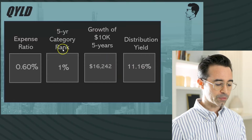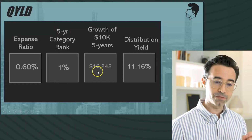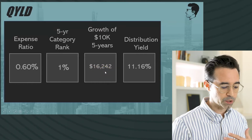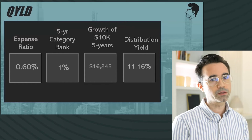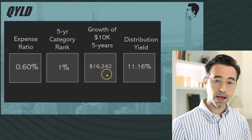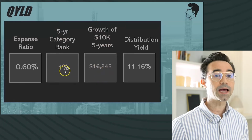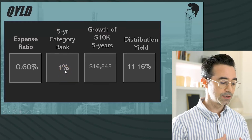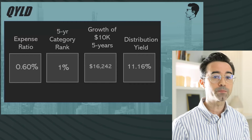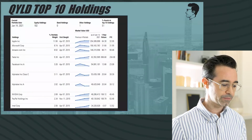Okay, the growth of $10,000 in 5 years grows to $16,242. Now, if you looked at the S&P 500 over this period of time, it grows to a little over $20,000. So this definitely does not grow as high as the S&P 500 does, okay? And in its 5-year category rank, QYLD is in a category of ETFs, and it's in the top 1% of its category. So it's a very good ETF.